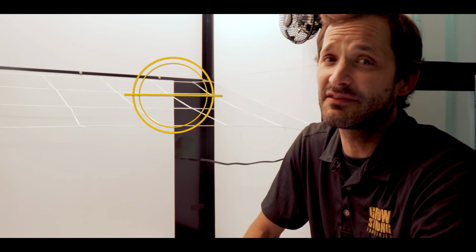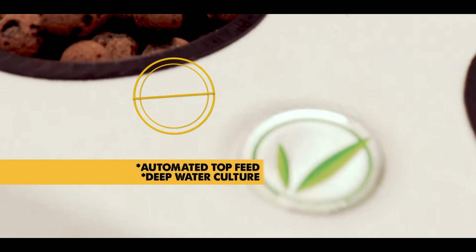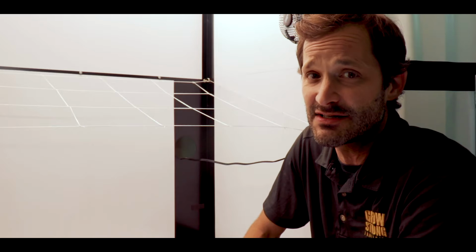Superponics. Superponics is a fusion of proven hydroponic methods, and this beast of a hydroponic system includes automated top feed and deep water culture, allowing you to grow 2 to 5 times faster and bigger, all but guaranteeing your success from seed to harvest.